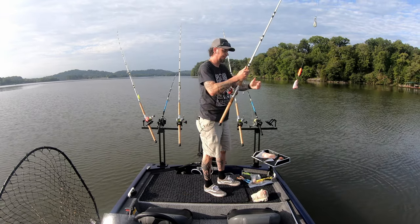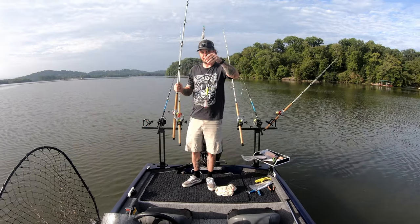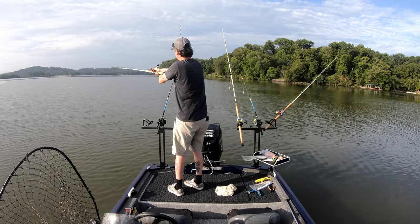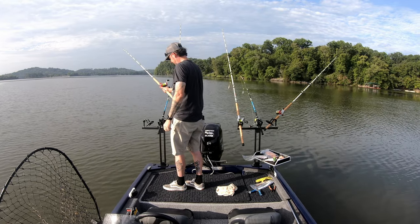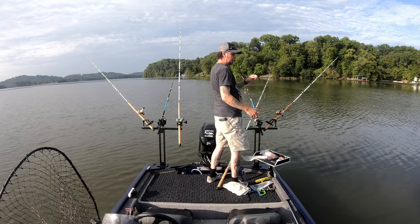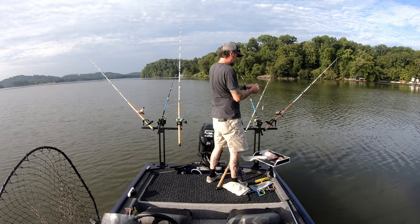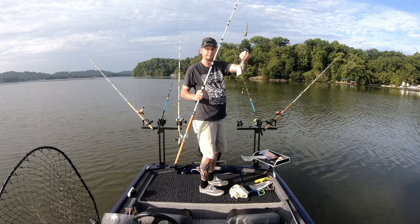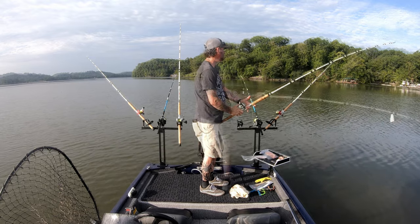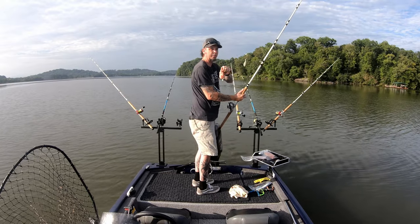Skipjack headpiece. Another skipjack head. Gonna throw it out on this side. Skadoosh. Got a 12-aught hook on this one. We're gonna put a bigger bait on it. Skipjack body section. Hopefully the wind don't push us around. I may have to drop another anchor. Piece of chicken breast.